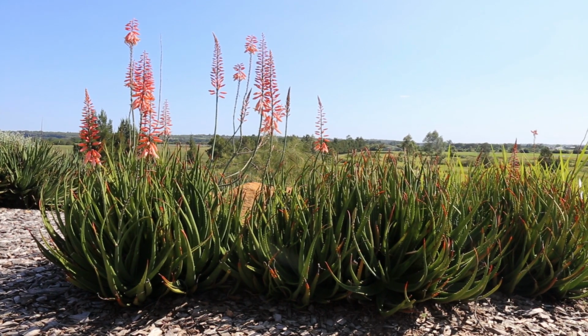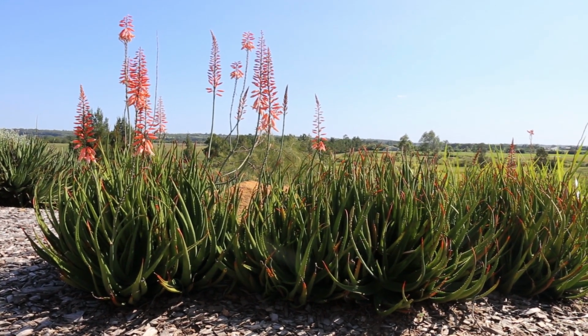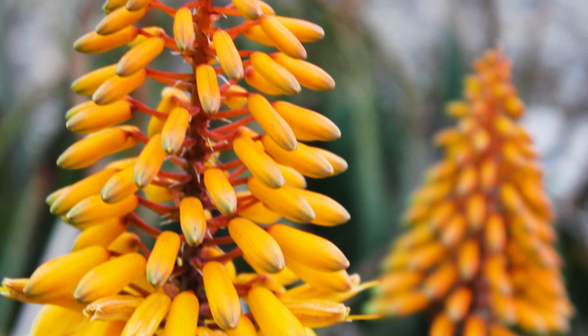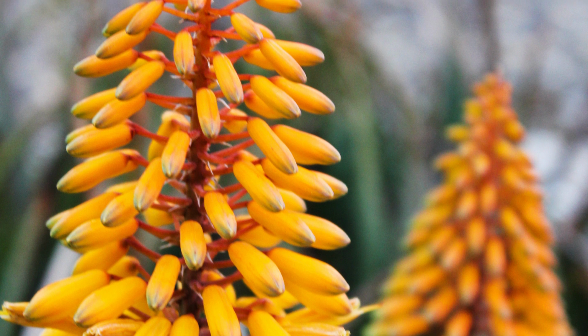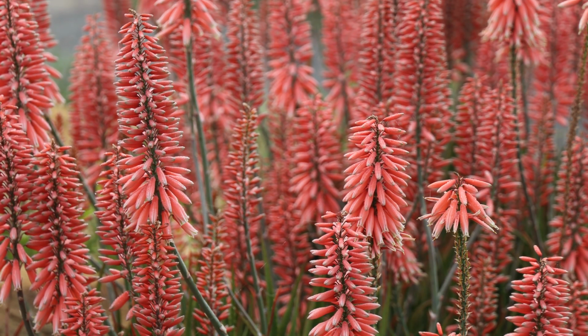While native plants are common sense when wanting to bring in wildlife, don't write off exotic species. For example, Mighty Gold and Mighty Coral aloes have tall flower spikes that attract bees and birds too. They're a great choice for providing a winter food source when many other plants are not flowering.